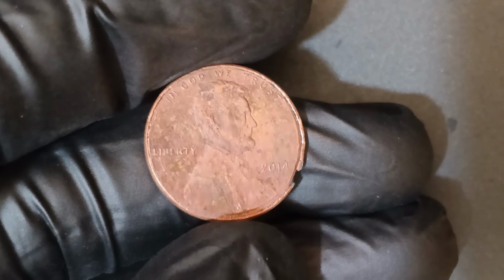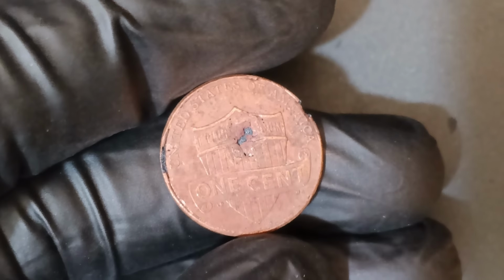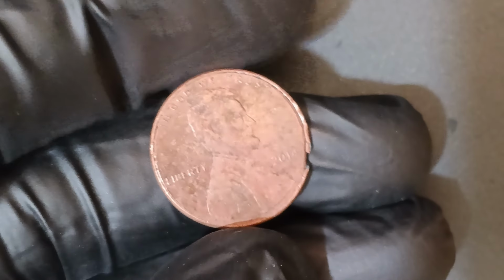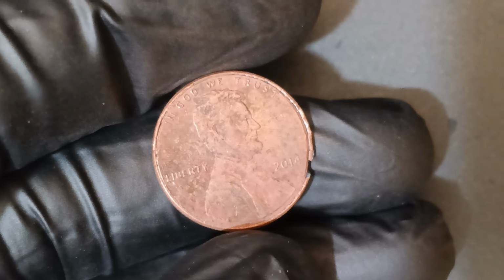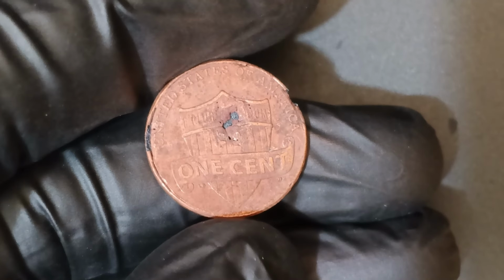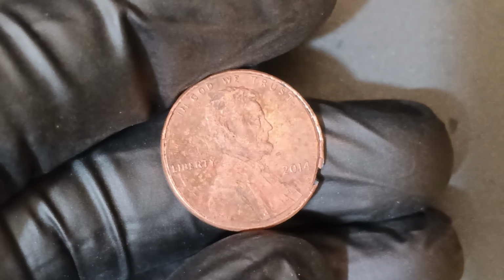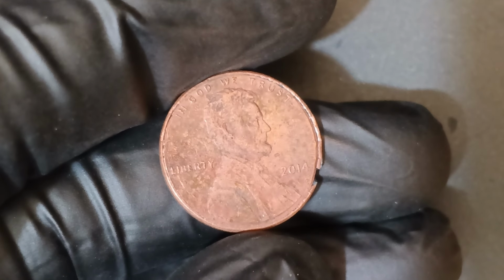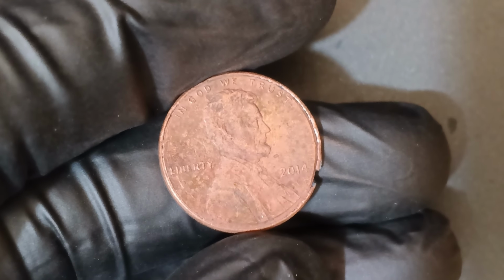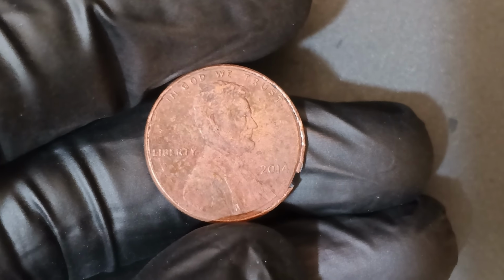While most people might think a coin minted just over a decade ago would hold little to no value, that assumption is about to be challenged. First, let's talk about mint marks. Mint marks on a U.S. coin indicate the facility where the coin was produced. For the 2014 Lincoln penny, 3 variations exist: coins from Philadelphia, with no mint mark, Denver, with a D mint mark, and San Francisco, with an S mint mark. Each mint has its own significance in the numismatic world.